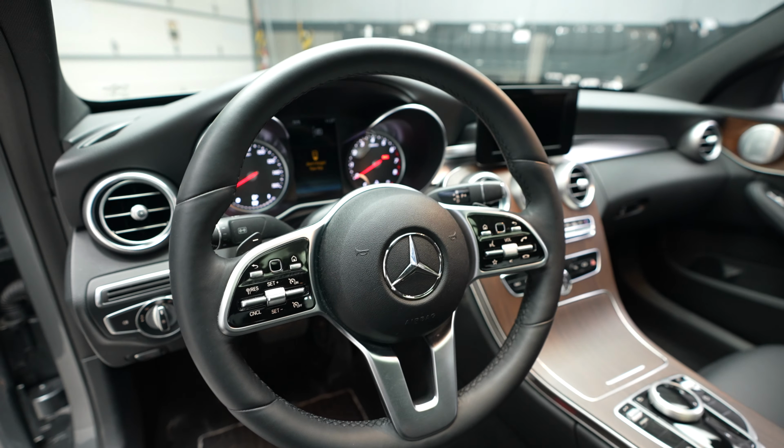Here's our Mercedes-Benz display, where we'll find the radio and backup camera. Below that, we have our climate control, as well as clock. And here's where you can navigate to some of the other items you can view on the display. Below that, we have cup holder.